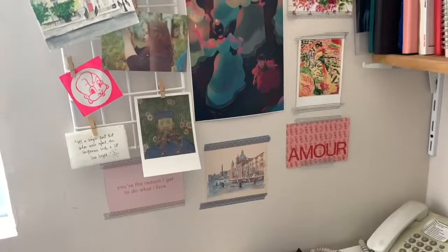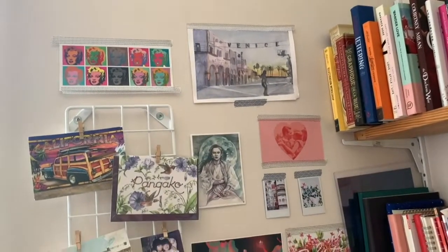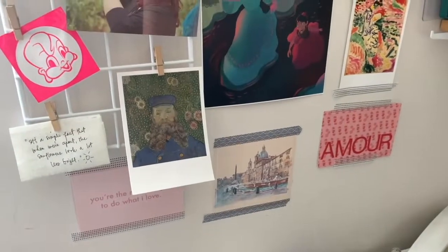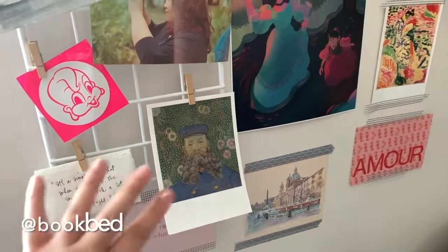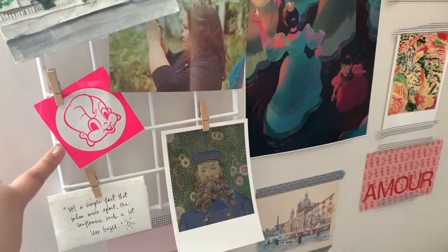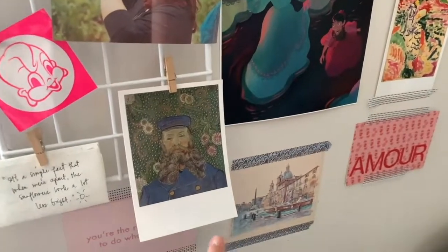This is my little art wall. And no, I did not paint all of that. I did not paint most of it. So just really quickly, this bottom row has a letter from KB from the book Bed. It's a really sweet letter, so I keep it near. This sticker is from a restaurant in Hong Kong called Little Bao. Really good food. If you're in Hong Kong, you should check it out.